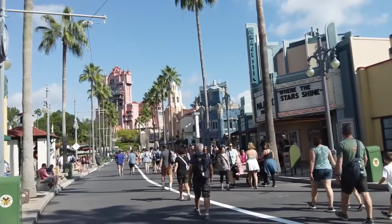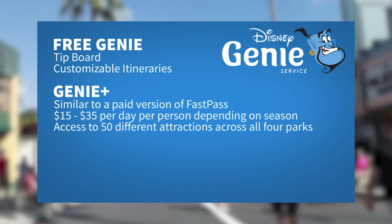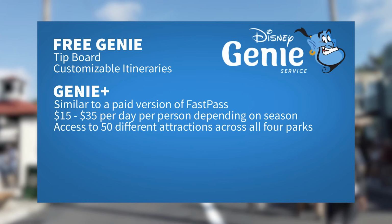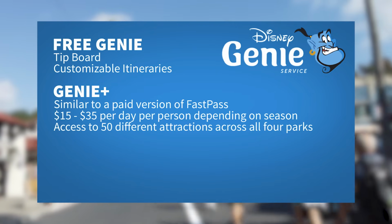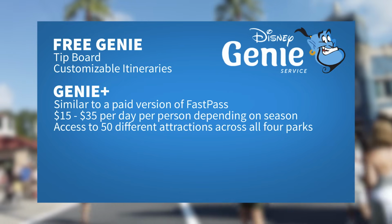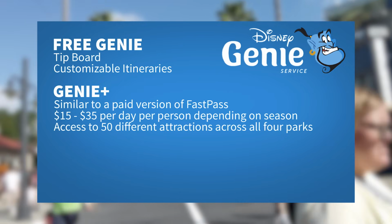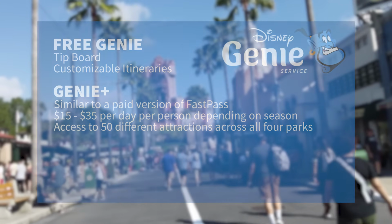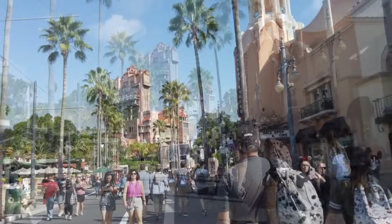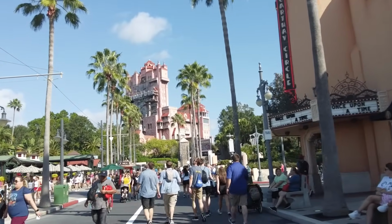The next level, which is the middle tier, that is Disney Genie Plus. This is where you pay to skip a bunch of lines in Disney World. The number's now up to like 50, and those are all of the lightning lanes. There's a bunch at every park, and you pay for it per person per day. It is a date-based fee, so when the crowds are higher, they're gonna make Genie Plus higher, unfortunately. That's just how it works. Some parks it's worth it, some parks it's not necessarily. Hollywood Studios, I would say that it is worth it.